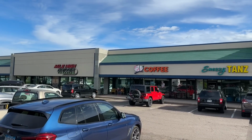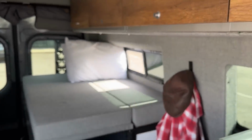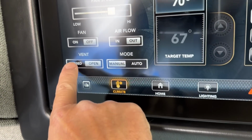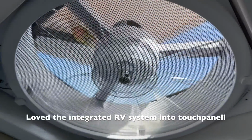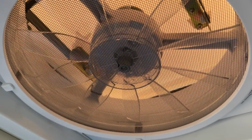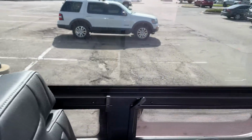At the coffee store. I'm going to put my backpack right here. That's where it's going to live. This is my towel drying from the shower. I'm gonna turn off the fan, close the windows, and off we go. Fan off, close vent. Close the window, nice. Close the window, nice.